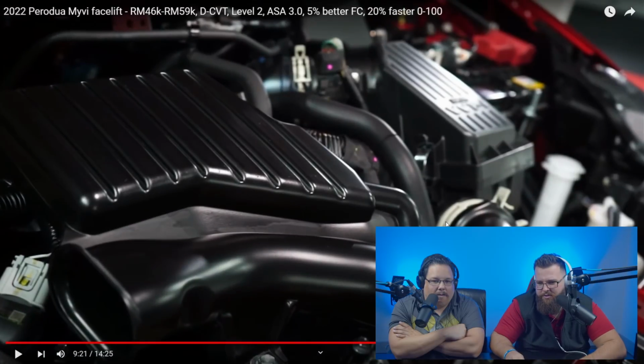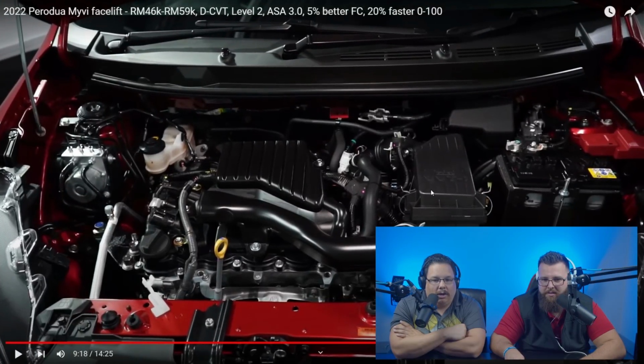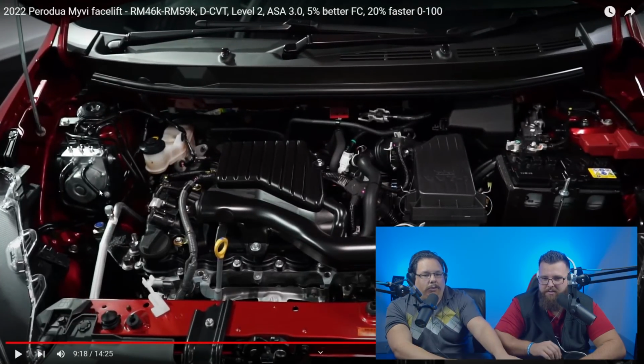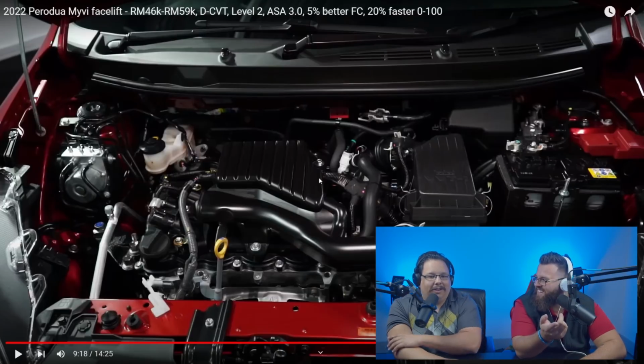Is there no filter on the intake? What is that? No, that's just where the intake goes, and then that's the air box. So the air flows in through here, the fresh air goes in, filters through the filter, and then goes through the intake. But that's so weird, though.